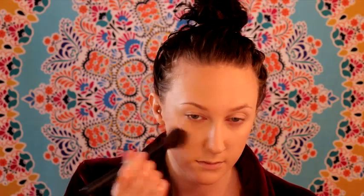Okay, I am gonna add some blush. Some days I don't put any blush on, but today where I feel like I put a lot of coverage on, I just kind of look one-dimensional. I'm gonna add some blush just to put some color back in my face. This is the Milani powder blush in Tea Rose. And again, I'm gonna stipple this on. So stippling is like dotting. So just pressing it on.